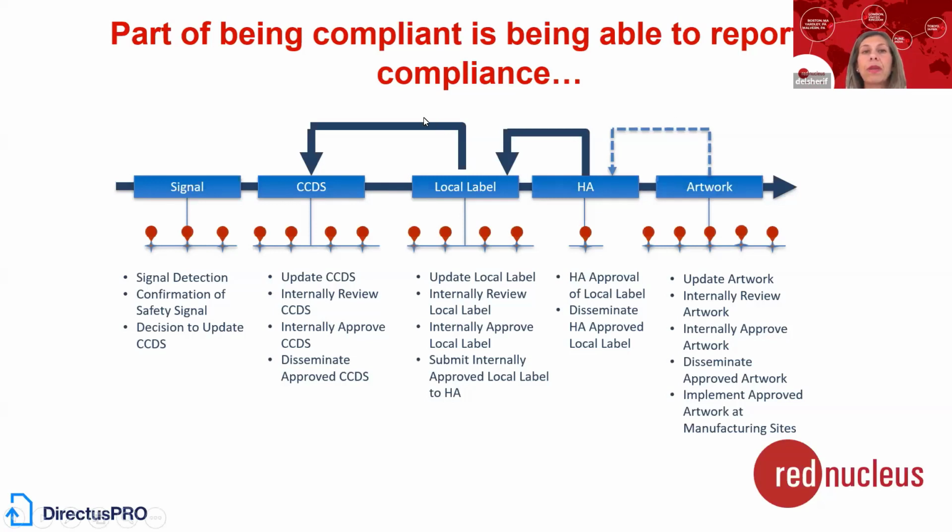And the loop back from each of these is just as important. If something changes in your packaging, if something changes from your health authority, and if something changes from your local label back to your CCDS, all of that loop back needs to be considered appropriately.